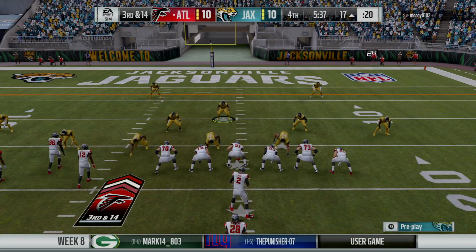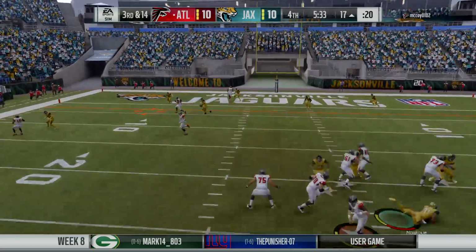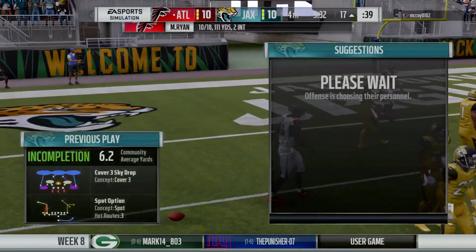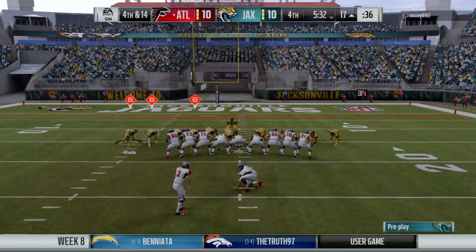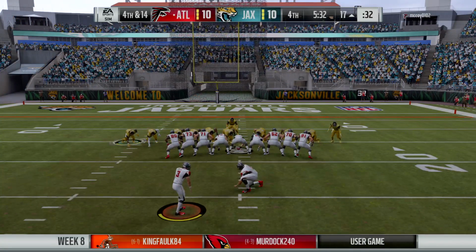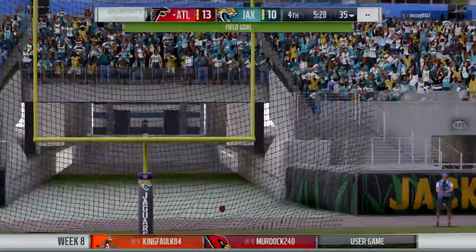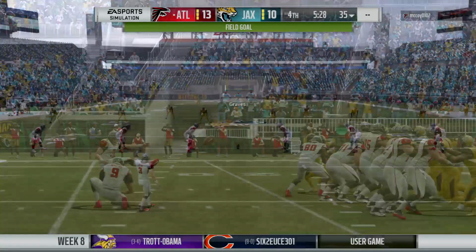11. Go! From the shotgun, Ryan. And incomplete. The contact made the ball roam free and brings up 4th down. That's a good job there creating the contact to force the incompletion. And now since it's 4th down, that should set up a field goal situation. And a nice sigh of relief defensively to be able to hold them to 3. So the drive here ends with a field goal.